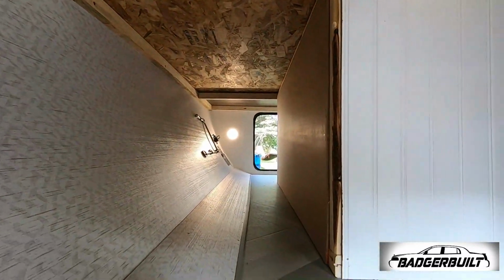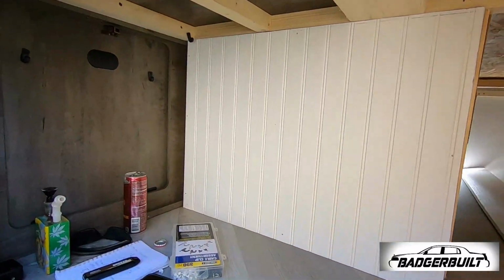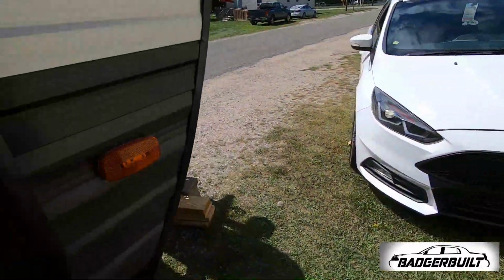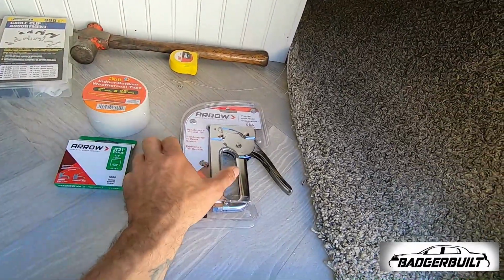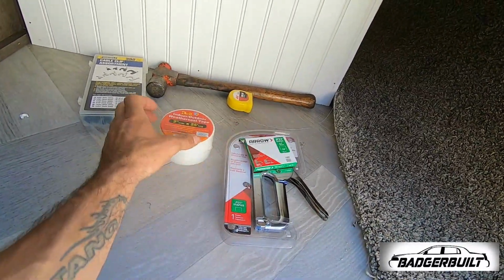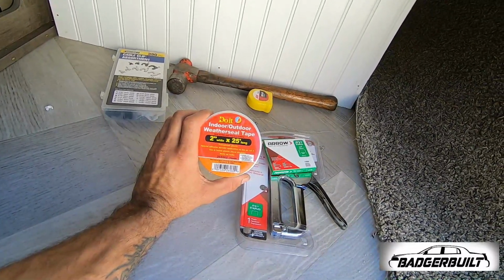Ta-da! We got her all paneled off. Both sides. So, there we have it. Next move will be to carpet this. But, alright. Took a quick parts run to a local hardware store. Got us some carpet laying essentials. Got us an Arrow staple gun. Some 3/8 staples. And some indoor-outdoor weather seal tape.